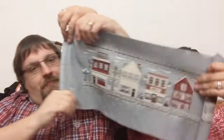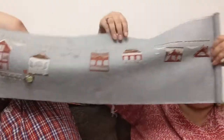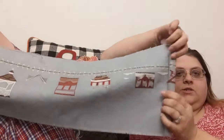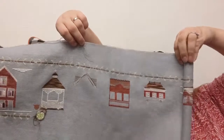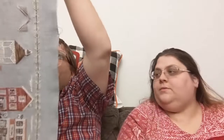Your definition of large and medium, dear, kind of terrifies me. Main Street. We keep getting challenges, and this keeps plucking away on the challenges for Cheryl's group. That's the end. Oh, you roll it up. I'll hold it up. So, who knows when this will get done? I'm just going to keep plunking away on it. You know, those big challenges that she gives us, I actually get a lot of stitches in on it.